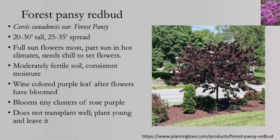This is the forest pansy, the Cercis canadensis variety forest pansy. I had this picture because this is really what it's known for. Look at that beautiful foliage. 20 to 30 feet tall, 25 to 35 foot spread. So if you have a traditional urban lawn, this might be the only tree you can manage. Just go from one end of your lawn to the other end and measure it. If it's 35 feet, this is about the only tree you can put there. Give it room to breathe.